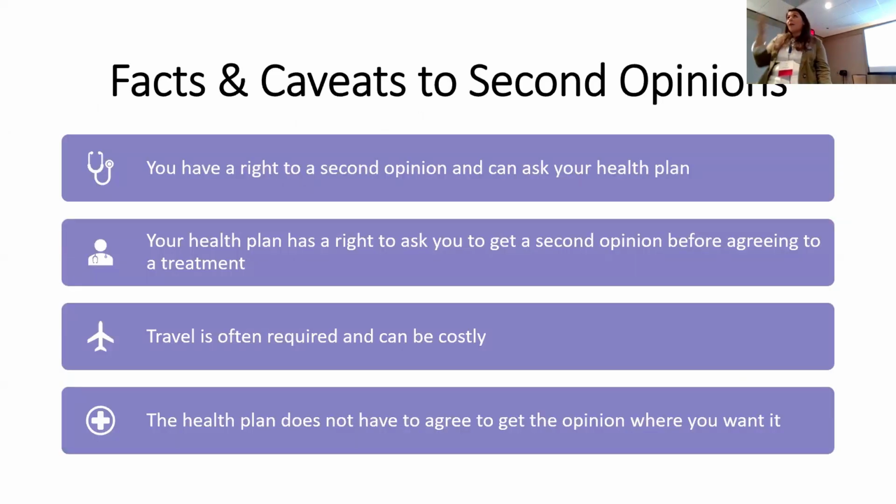So just some caveats about second opinions. We all have the right as a patient to request a second opinion, but it does have to go through your health plan, okay? Sometimes a health plan may actually say that you have to have a second opinion before they'll grant a treatment. Travel is often required and can definitely be costly. And a health plan does not have to grant you a second opinion at the location of your choice, okay?